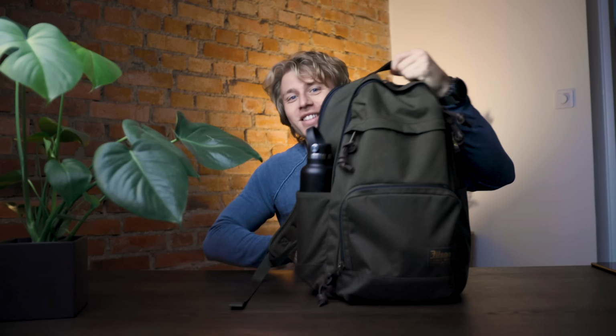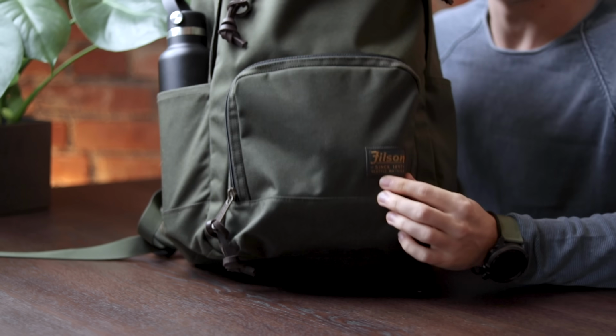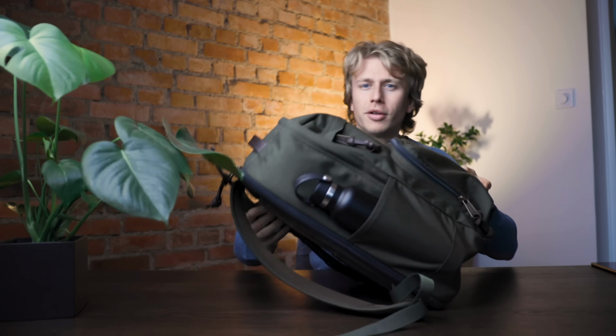Alright, so today what I'm going to show you is what's in my everyday tech bag. Okay, so the bag that I'm using is the Filson Dryden bag that's otter green.